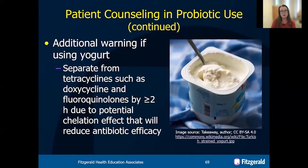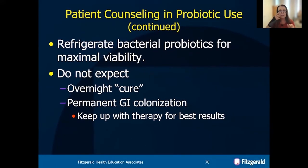So what about using yogurt as your probiotic? Well, a couple of things with yogurt is it is calcium based, no big surprise. And you'd want to separate it from the tetracyclines like doxycycline or the fluoroquinolones by 2 or more hours due to the potential chelation effect that will reduce the antibiotic efficacy. You should never have calcium, iron, or another metal in the stomach at the same time as a drug like doxycycline or a fluoroquinolone because of the chelation effect that will minimize the effectiveness of the antibiotic.